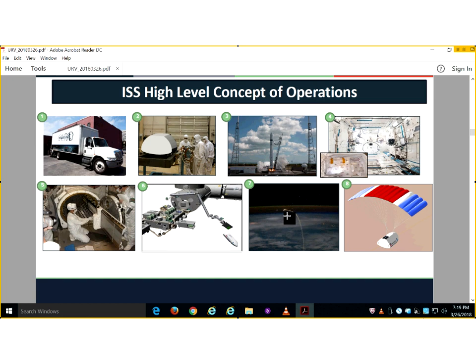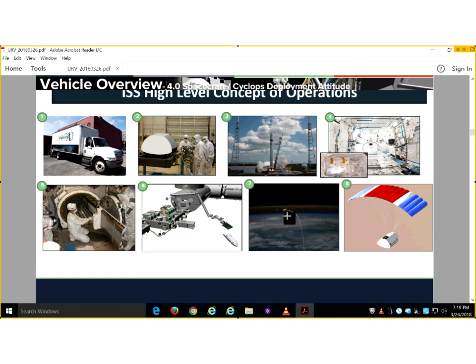In the end, it lands on a surface area smaller than this room, about a 15-meter landing footprint. 6 hours from the time you close the airlock. So same-day delivery: you complete your experiment, you put it in the airlock, you kick it out, and that day you have it back at Earth. So I'm going to run through a quick video of what that looks like.